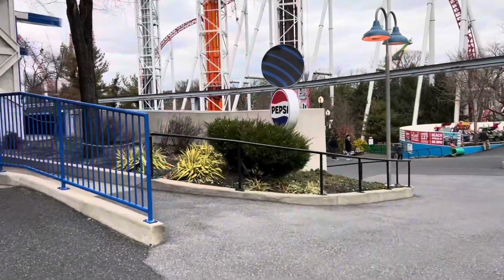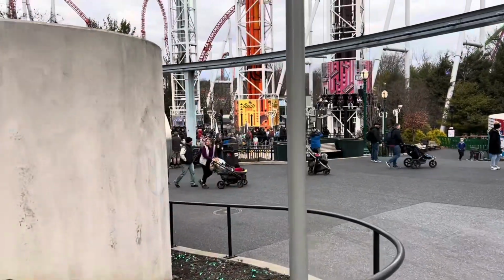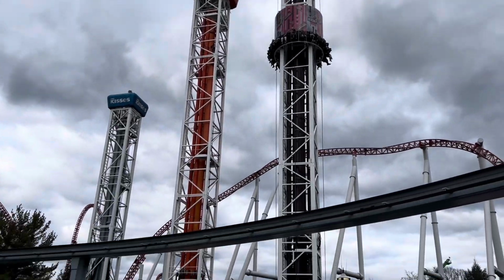Alright guys, today I'll be giving you my top 10 drop towers I've done as of early 2025. Now, I've done some pretty good ones. I haven't done all the elite ones, but I've done a good amount. Now, this list will be including theming and atmosphere.